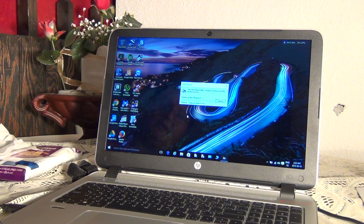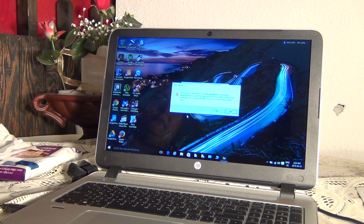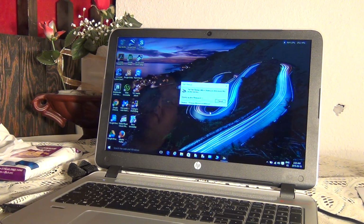And it should give me a warning saying, hey, you're going to delete your previous Windows, you can't go back. Yes. Previous Windows. Just be very cautious. If you do delete that, you're not going to be able to go back very easily without a disk. So you don't want to do that, unless that's what you intend to do.